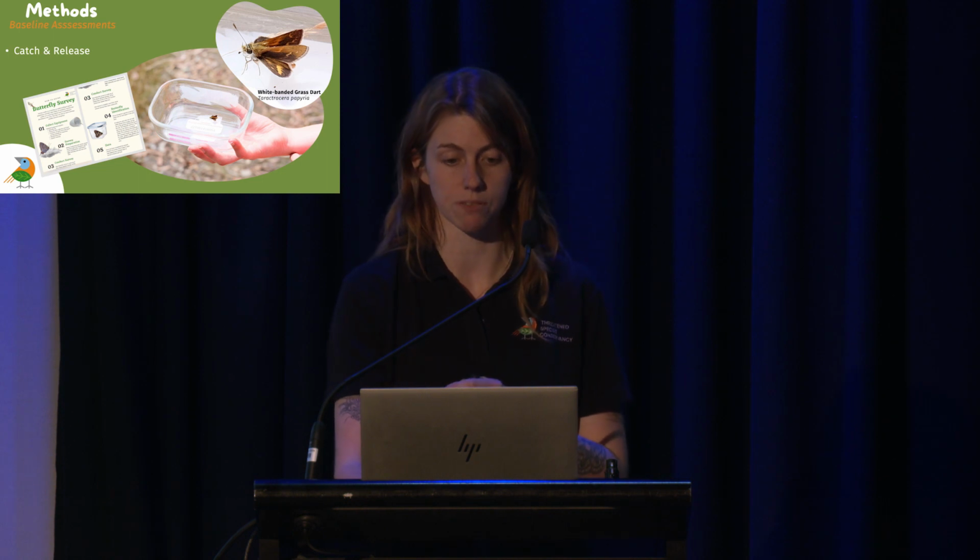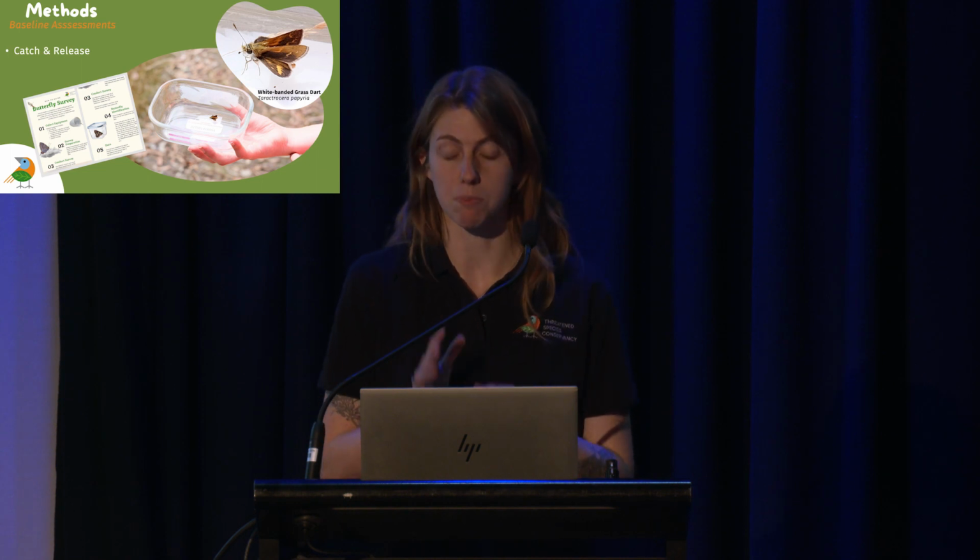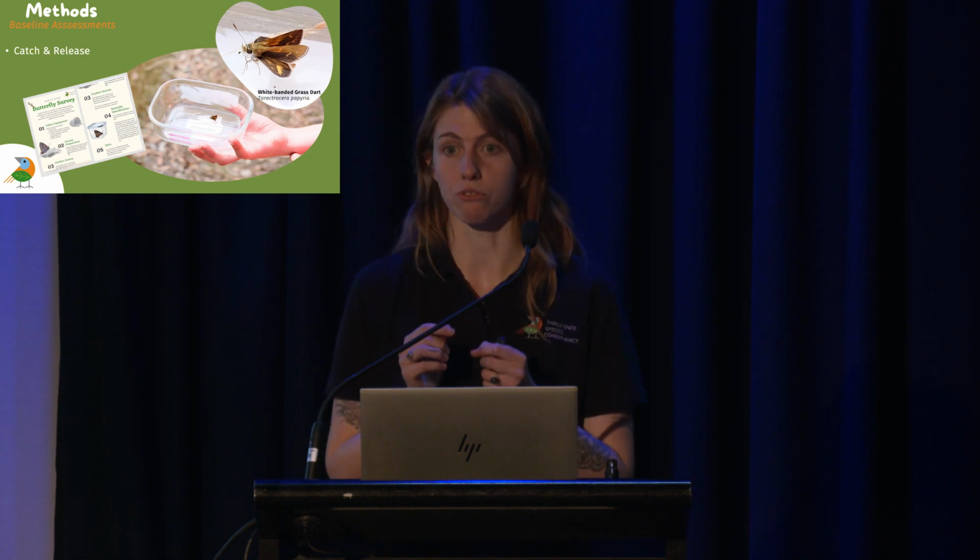So using a net is particularly useful to get confirmed IDs of the faster moving species, which are hard to photograph. By catching them, we can put them into a container, make sure we get some really good photos and release them again, and that just increases the efficiency of our surveys.